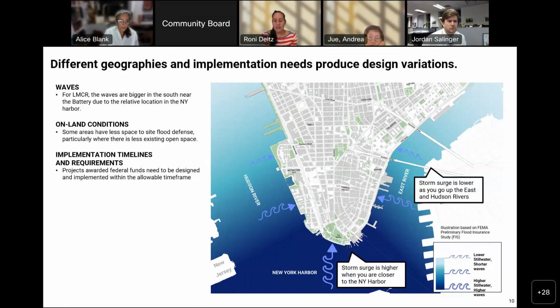So this area is just bigger, which means the Battery is more exposed, and you can be down there and it feels windier. It's always in the winter a little chillier. You've got the winds blowing. You have less protection in that area than as you go up the East River and you're, say, standing in the Seaport, or you go up the Hudson and you're standing in Battery Park City. So this is just an important thing because this really does drive a large variety of why we see different waves as part of these projects. So if I could ask that we toggle back a slide.